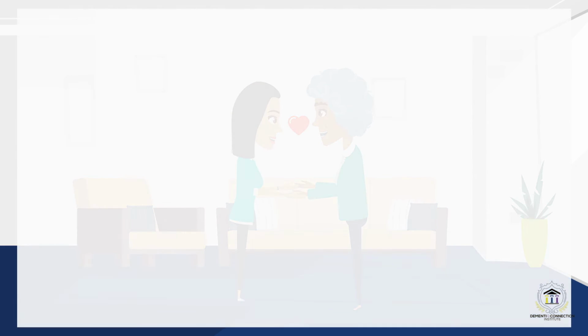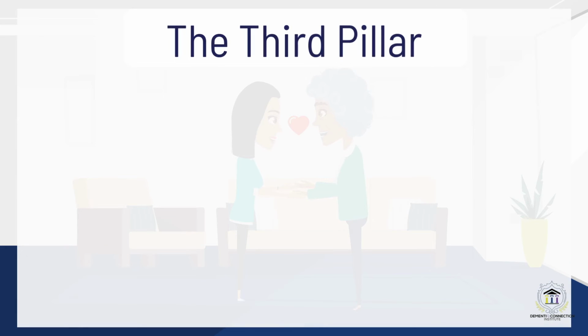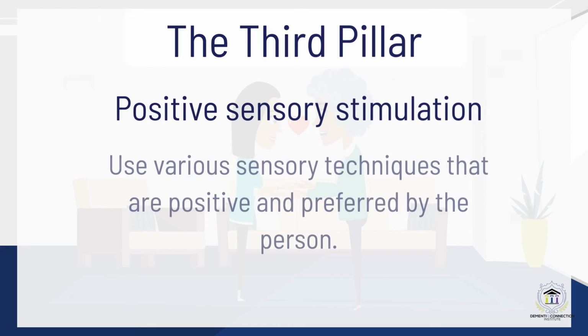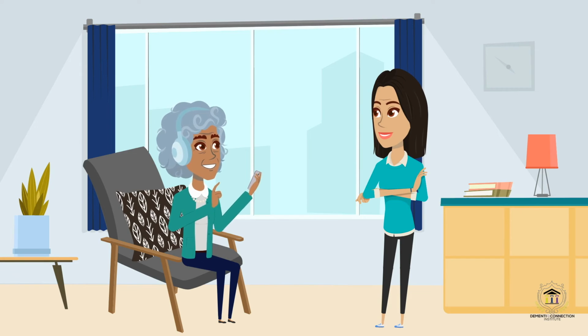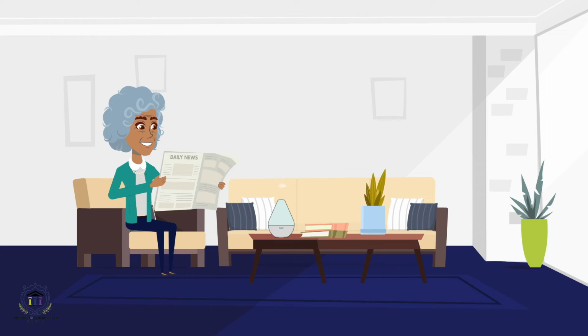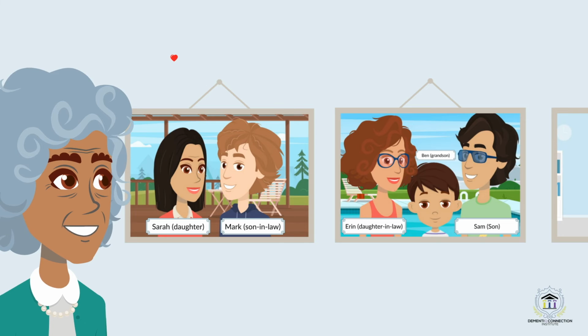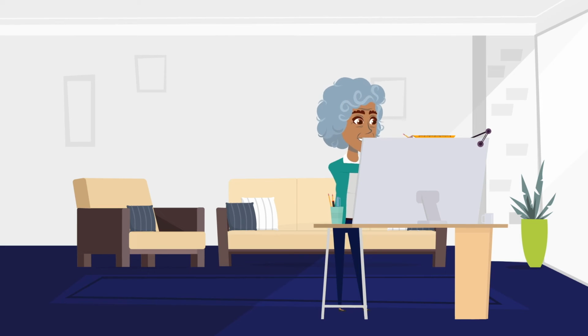Therefore, the third pillar of the Dementia Connection Model is using positive sensory stimulation to create this sensory-based information for the person with dementia to take in that will influence their emotional and memory skills. So, your approach should be using various sensory techniques that are positive and preferred by the person, like playing their favorite music for auditory stimulation, using essential oils that have therapeutic benefits for olfactory stimulation, offering their favorite foods for gustatory stimulation, reminiscing with pictures for visual stimulation, and painting for tactile stimulation.